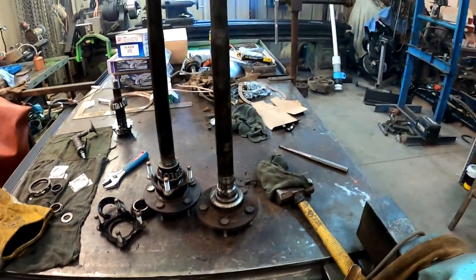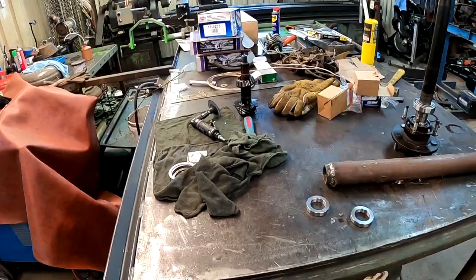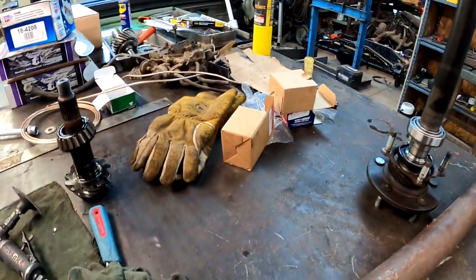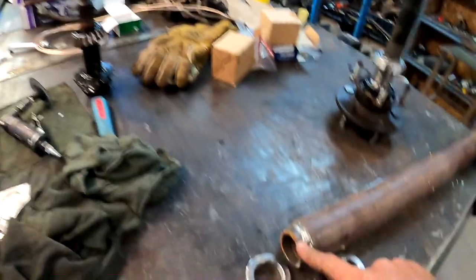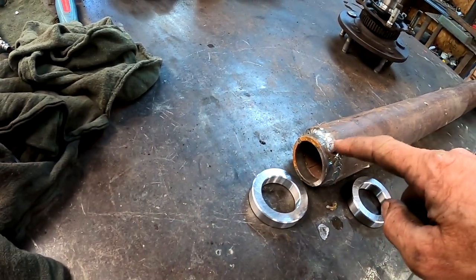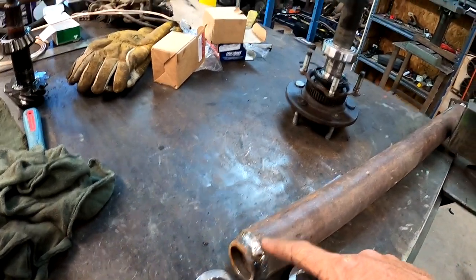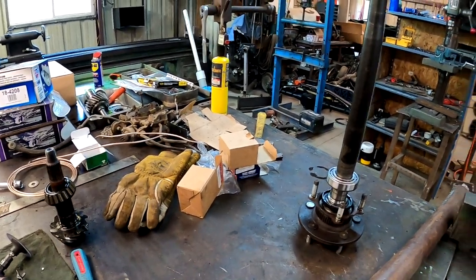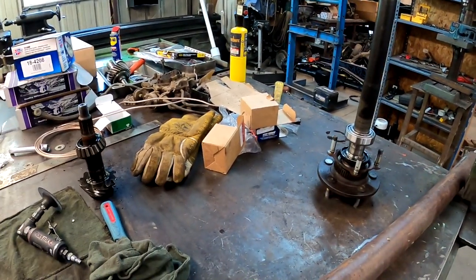Alright, we'll put some new ones on it. We'll be done. This thing's going together. Good. We're to this point. Axle bearings are ready to go on. So I took an old race right here and I welded it into this pipe. I slide it down over and drive that on with it. And then I put these little retainers on, and life is good.